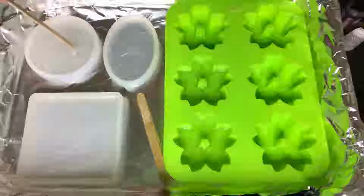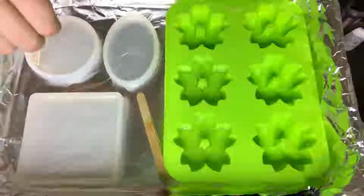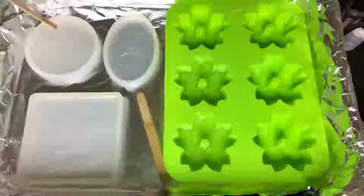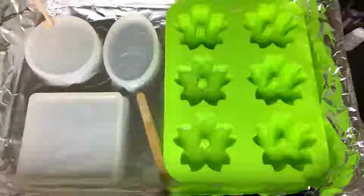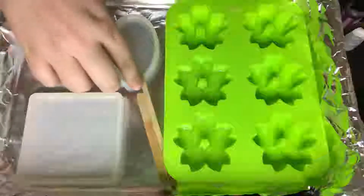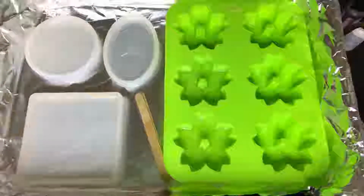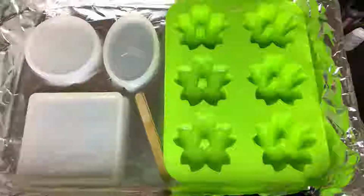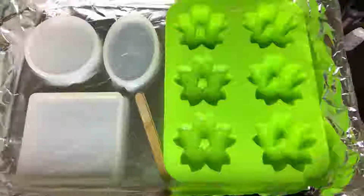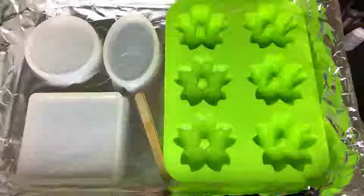I think I might need a toothpick to get in here. Okay, and then I'm going to use my, oh, get out of there. This one's a long toothpick, or not toothpick, stick. Then I'm going to use my heat gun real quick to zap out any bubbles, so bear with the noise, please.